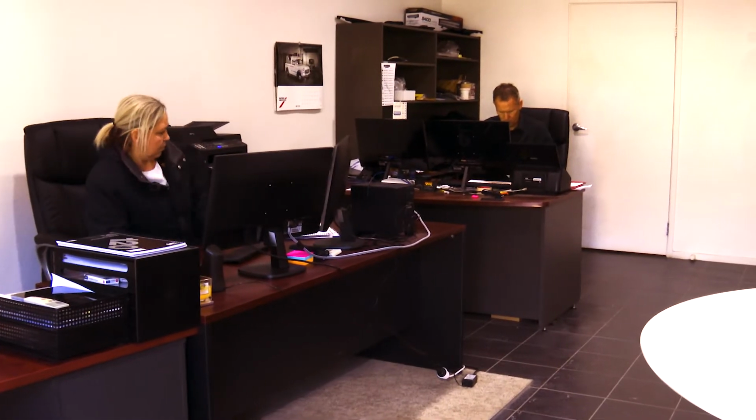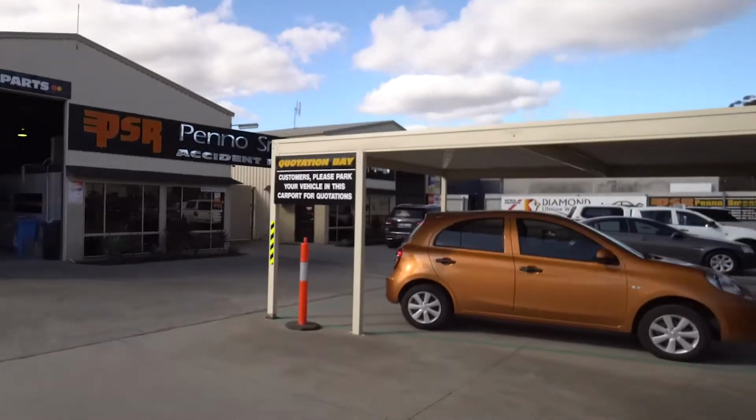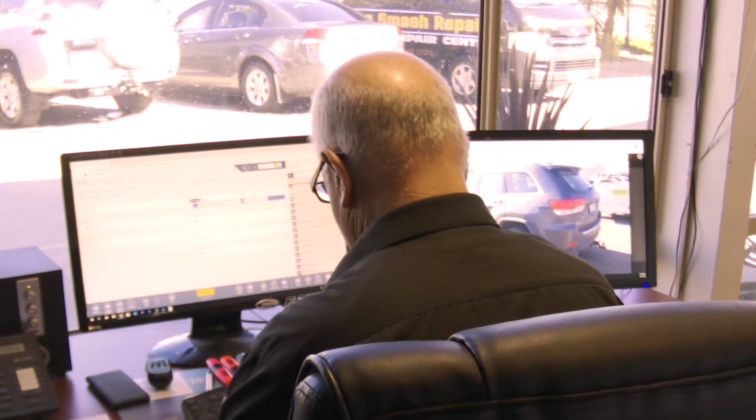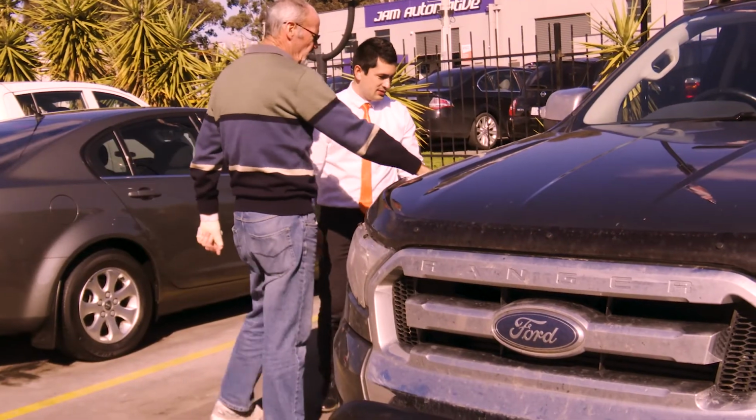Our estimators are based in an office next door. They have their own space. We do have a dedicated estimating area. When customers arrive, they can see where to park their vehicles. It's clearly signposted. Our estimator's office has good visibility to see the driveway and see as customers arrive.